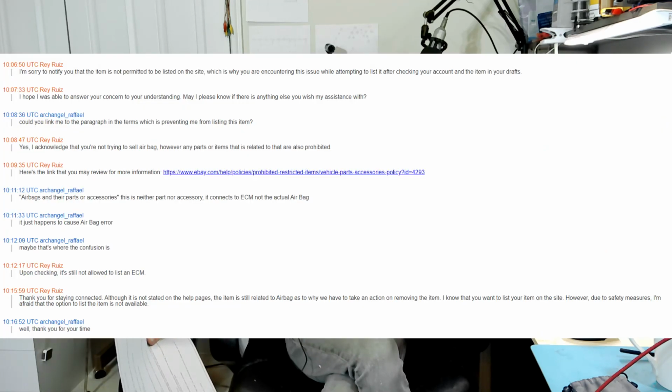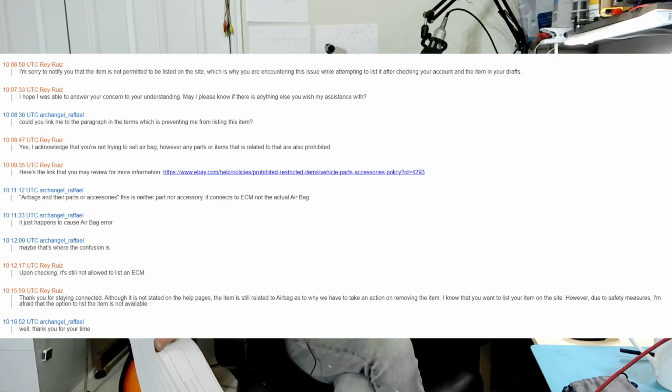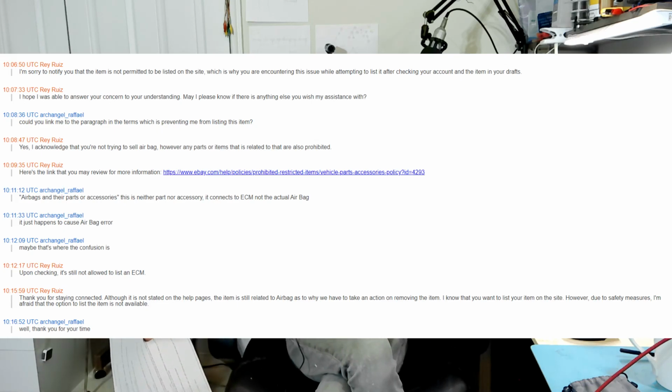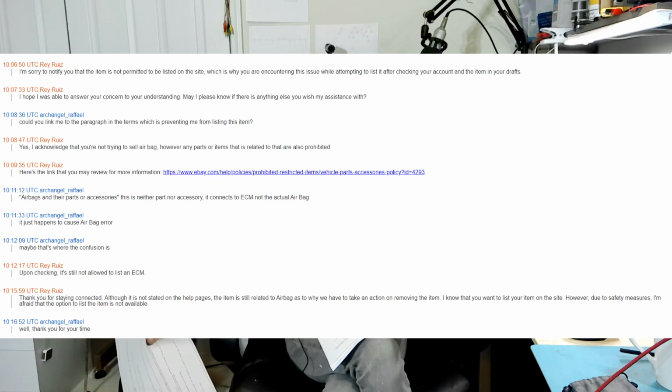However, I did want to know, so I wrote him, could you link me to the paragraph in the terms which is preventing me from listing this item? And he sends me the prohibited, restricted items, vehicle parts, accessories policies, right? Airbag and their parts or accessories. This is neither a part nor accessory of the airbag system, right?